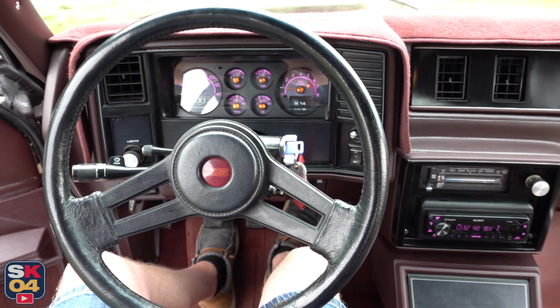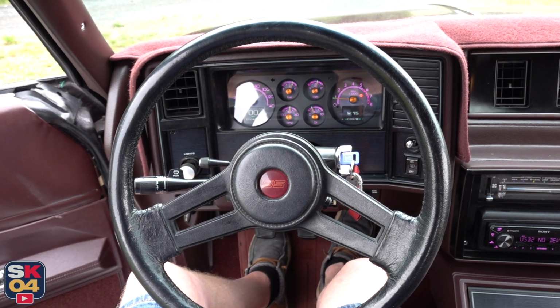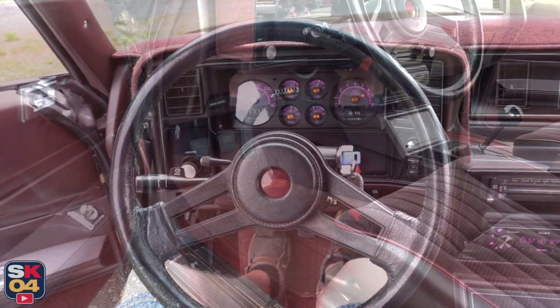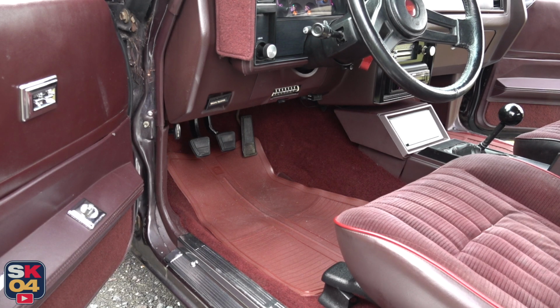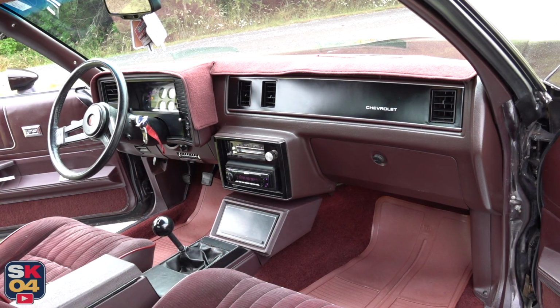The overall build quality is typical 1980s GM. Certainly nothing to write home about, but it has its nice touches. I especially like the padded upper door panels and how they feature large pull handles and subtle chrome trim.